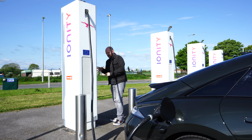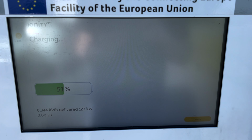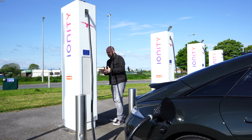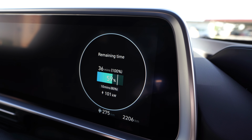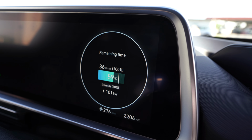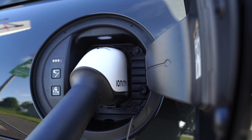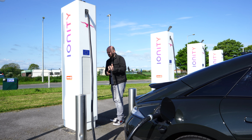Started off at about 130 kilowatt charging speed. It dropped pretty quickly then down to 170, I think it was. Now it's doing 101 kilowatt. My aim is only to get to 76% here, and it's only charging 3 minutes. And it's already delivered over 6 kilowatt hours of charge back into the Ioniq 6.